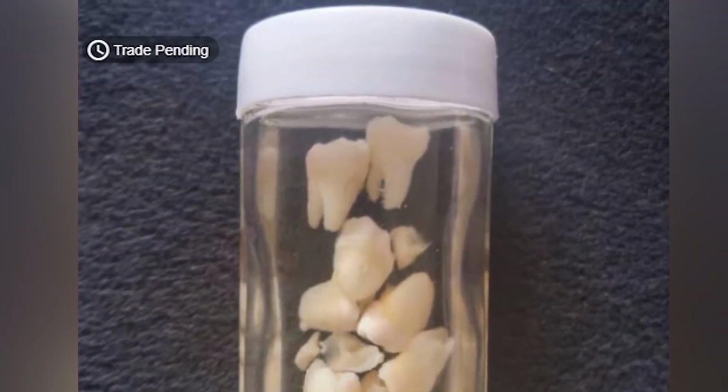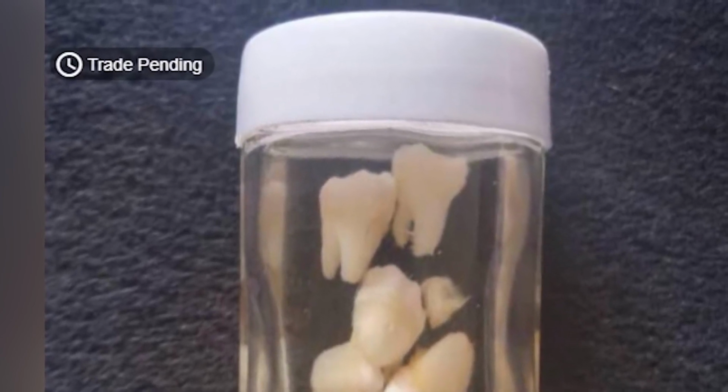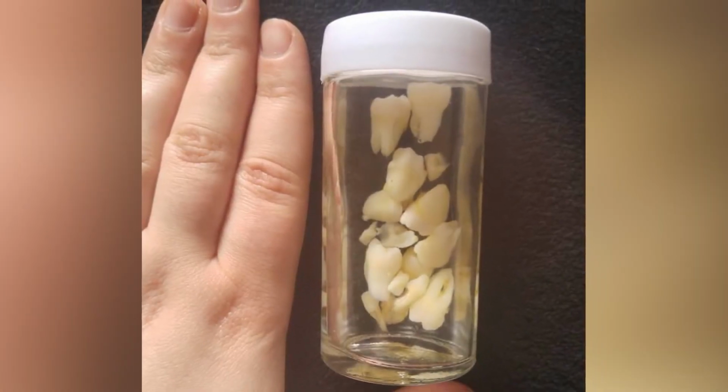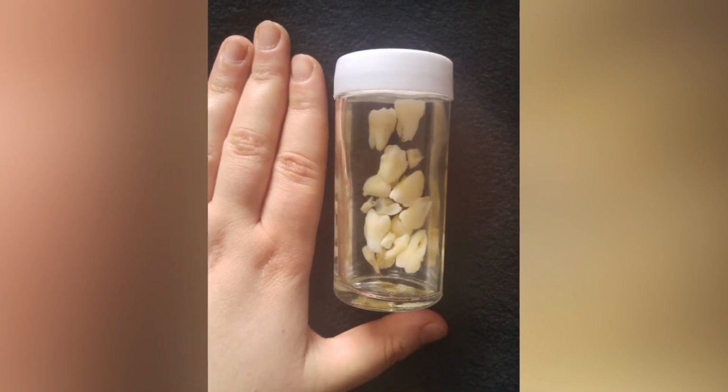Something about other people's disembodied teeth, like call me crazy, but I'm not here for it. Sorry Anna. Although, joke's on me as I've looked at this listing and the trade is pending. I'm honestly wondering what you trade teeth for.